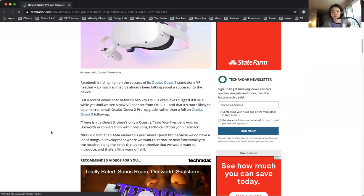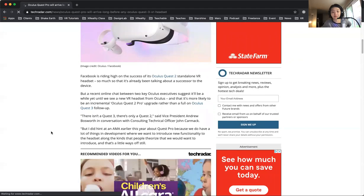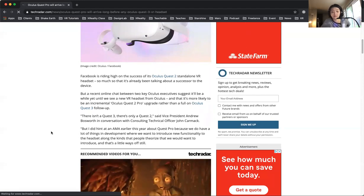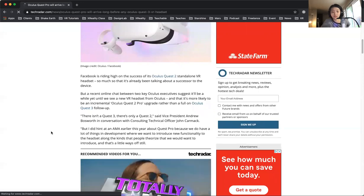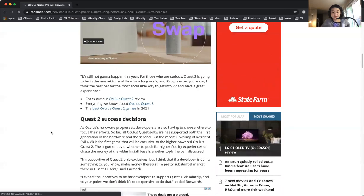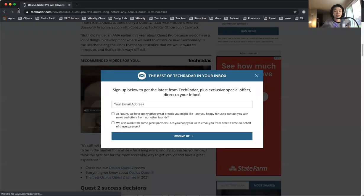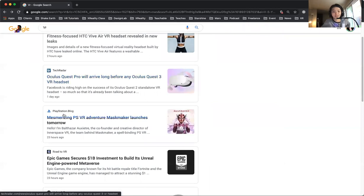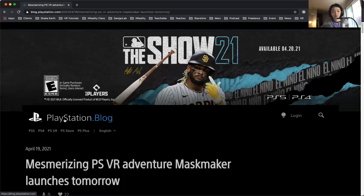So let's take a look. They did a lot of development on Quest Pro, and they will introduce new functionality to the headset, along the lines that people theorize we would want. So it seems like there will be some changes for the Oculus Pro. I don't really see any big changes, but probably the price will go down, or the specs will become better.